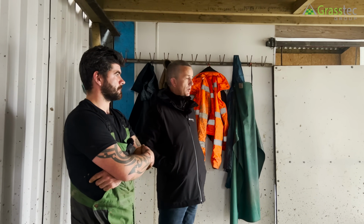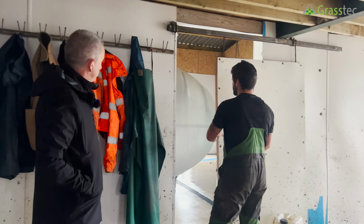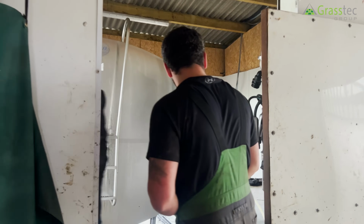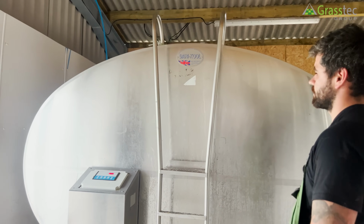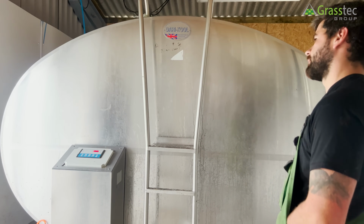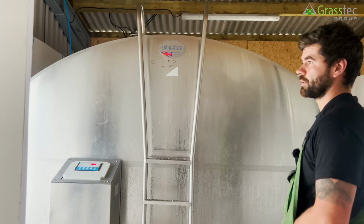Your dairy here, is it? Yeah. Tank room. So did you bring that tank from your previous farm? Yeah, that tank was in the previous one as well. It's 10,000 litres, so it's good for us for the moment. We've got another tank from the old dairy to come and sit next to it in a minute. But for the moment, it's doing us fairly well.